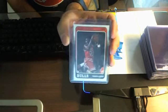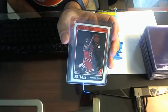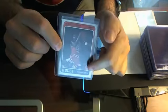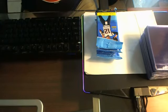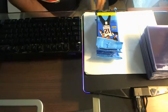Who knows? And this one looks really nice. Horace Grant on the rise. Over $200 in a PSA 10. There's Jordan right here. I think that's why his card is going up. Also, it's his rookie, 86 Fleer. Actually, it's 88 Fleer, sorry. 88 Fleer, Horace Grant rookie. I did get this today. That's going to go get graded at SGC.